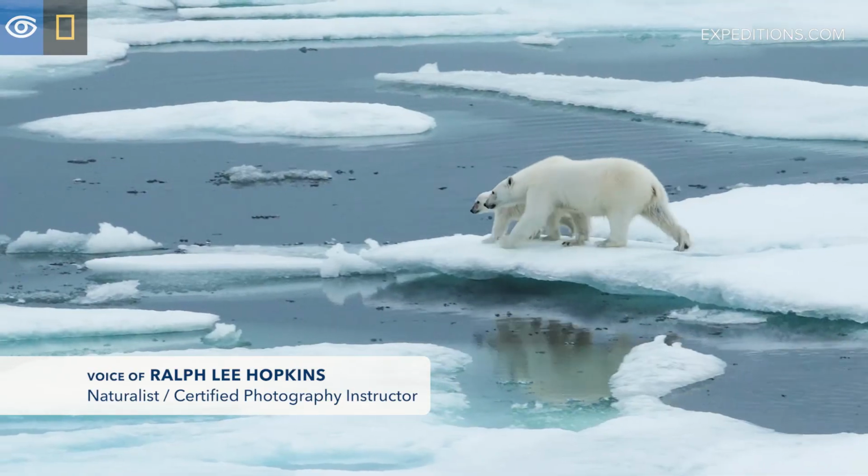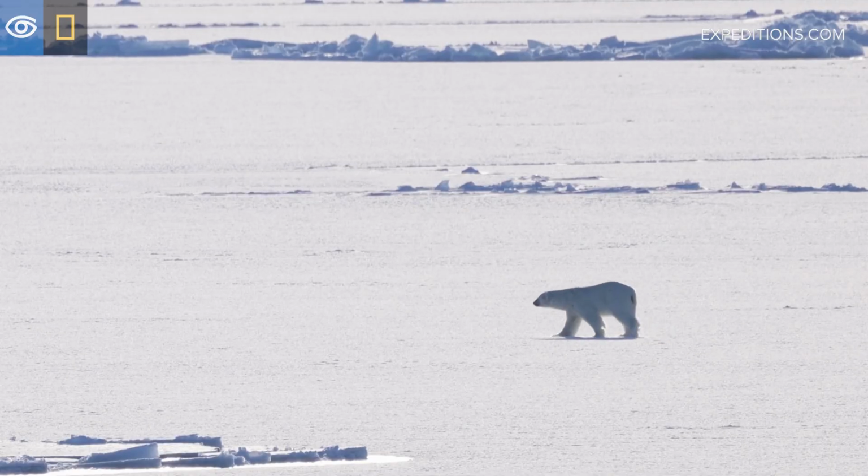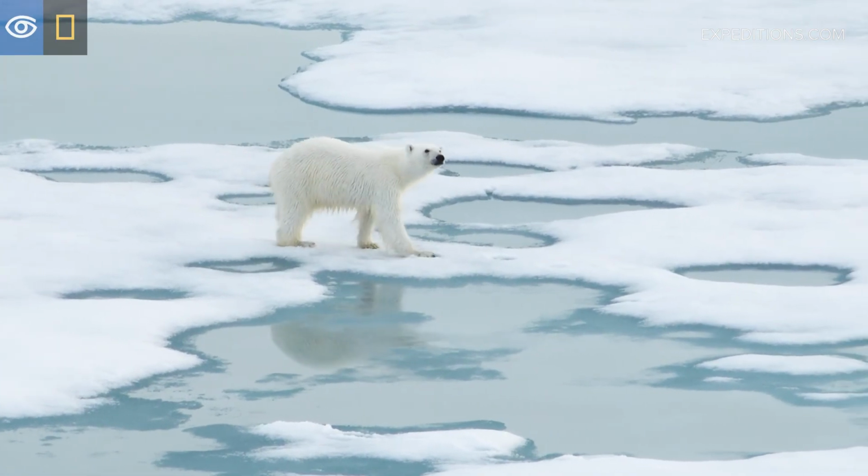Great spotters found the bear, and so we just parked in the ice. All the photographers were out on deck with their long lenses. Then it started rolling right in front of the ship. Polar bears are the icons of the Arctic.